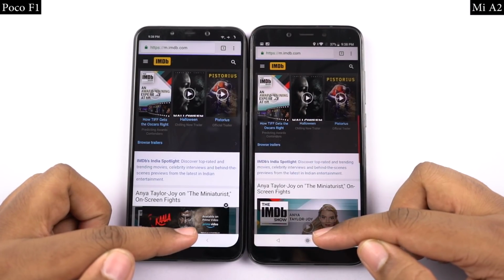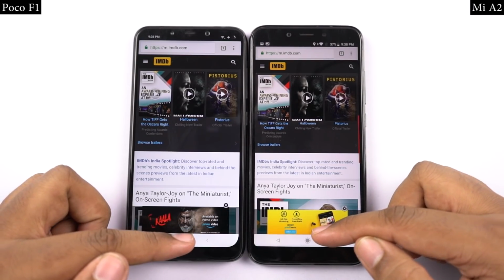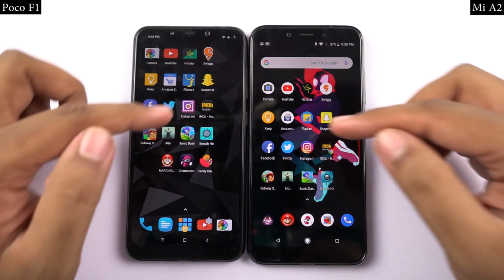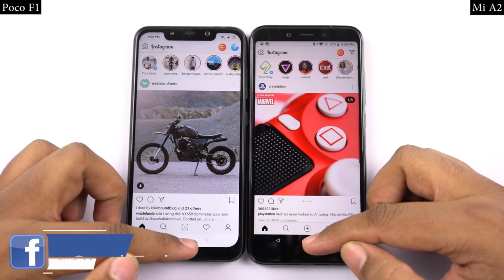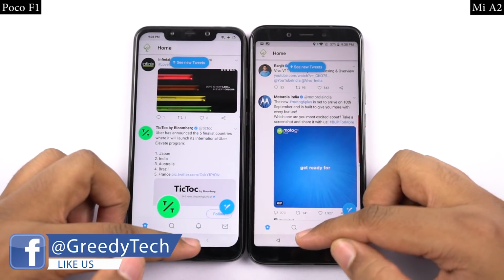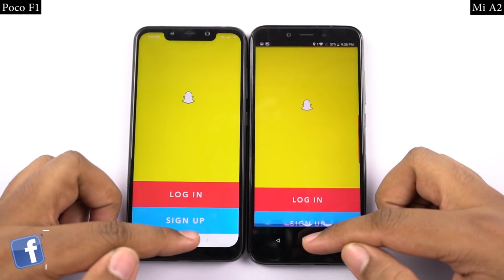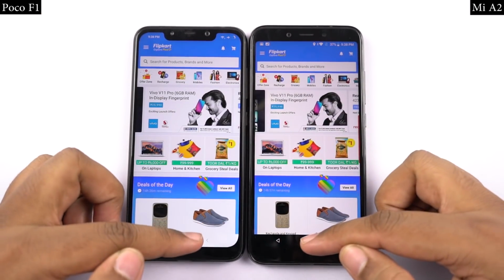In the speed test, as expected, Poco F1 was faster for most of the applications, so Poco F1 is the winner in this round. Now for the memory management round, I'll open the same set of apps on both phones in the reverse order to see if they are still in memory. If they are in memory, they should open in less than a second at the same place where I left them earlier. So let's see how they perform.